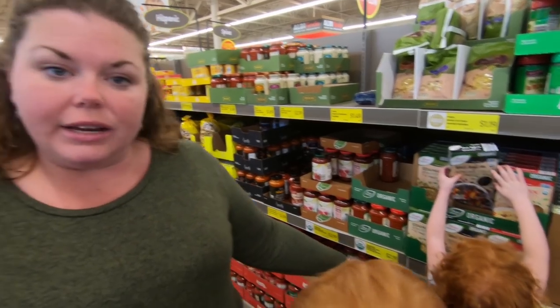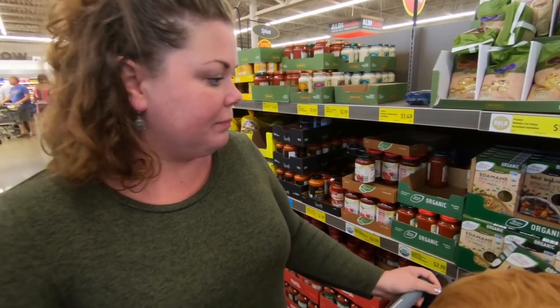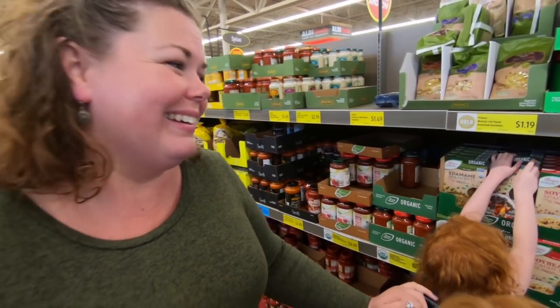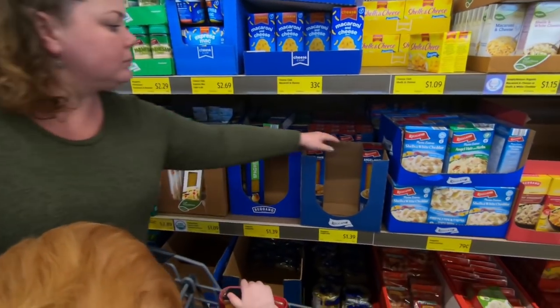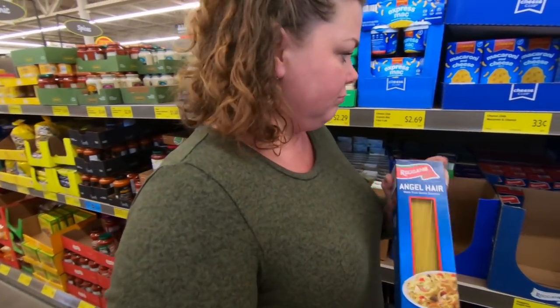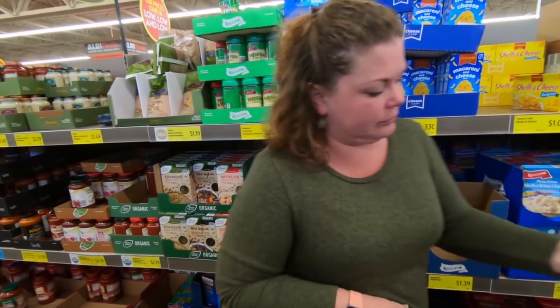So their Reggiano's pasta is really, really good. It is. We actually stocked up on it. We knew we were leaving Aldi territory. We stocked up on it, so we had plenty for our trip. But their angel hair. Do we need one of the angel hairs? Yes, right there. And it's a nice big box too. For $1.39, it's like 2 pounds. It cooks up nice.